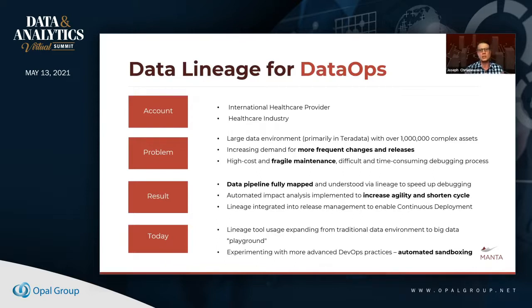Continuing our data lineage journey around the data lineage universe, we're going to come to our third and final stop, cloud migrations.